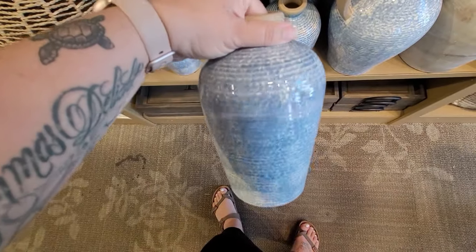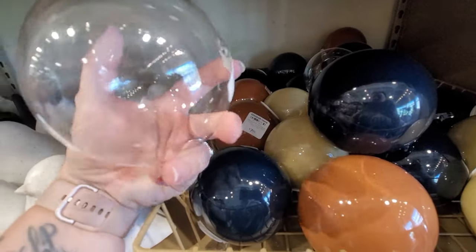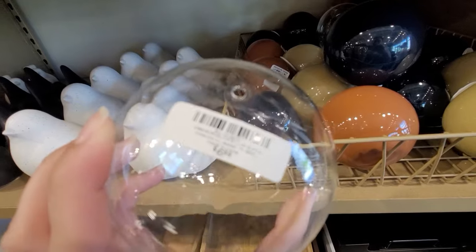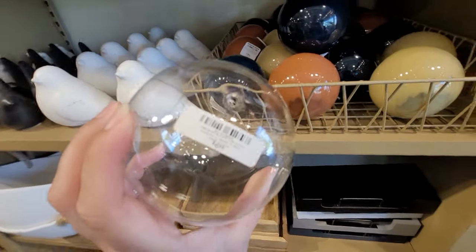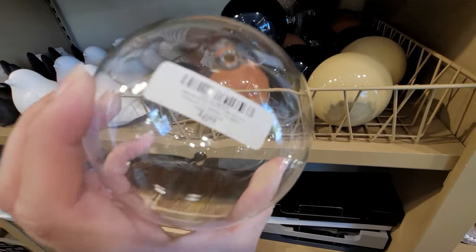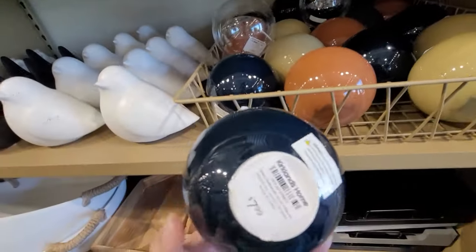But anyway, we're going to walk around and show you all the new things that Kirklands has to offer, including these globes. These are so pretty. How pretty would these be in your bathroom in a bowl, these beautiful clear globes? They kind of look like bubbles, don't you think? I think that would be so pretty.